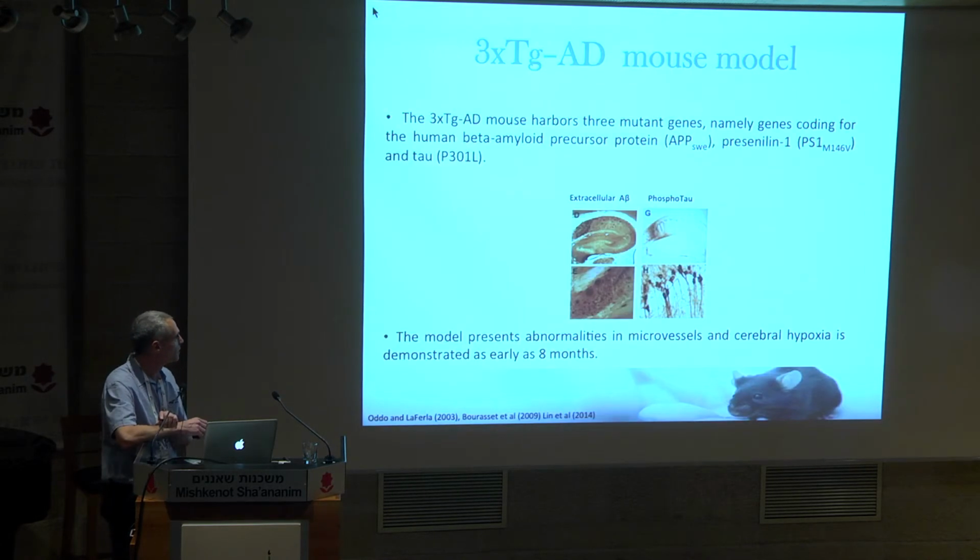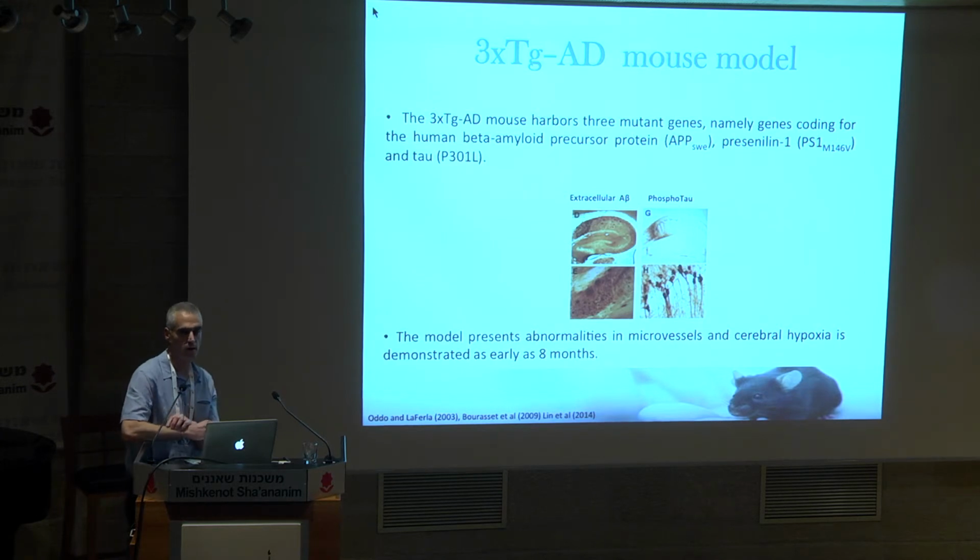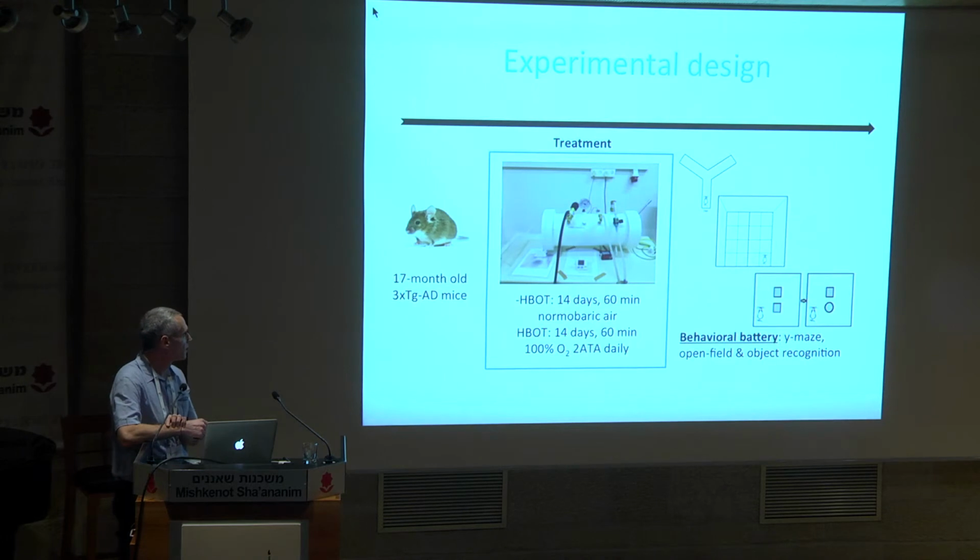At this point, we decided to move to another strain, just to see that it's not an epigenetic effect of the first one, and we used the triple transgenic mice. The advantage of these mice is that they also have a mutation in tau, a phospho-tau mutation. We can also look at this element.